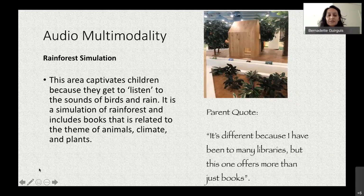When we speak about multimodality, we mean different things. Multimodality is, just letting you know.